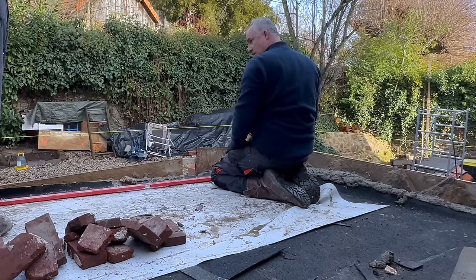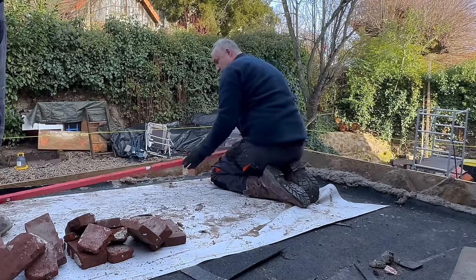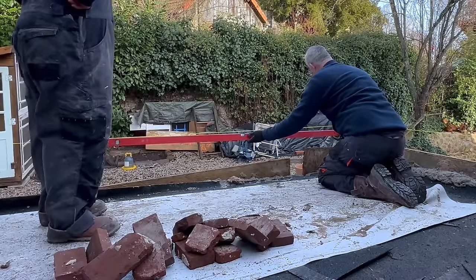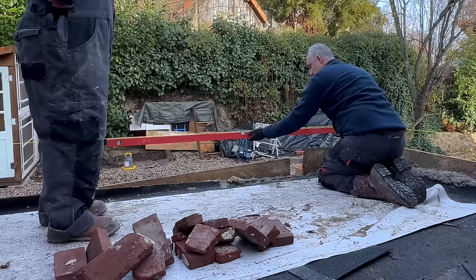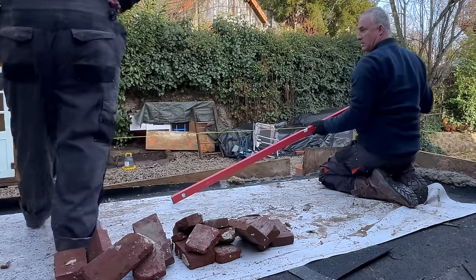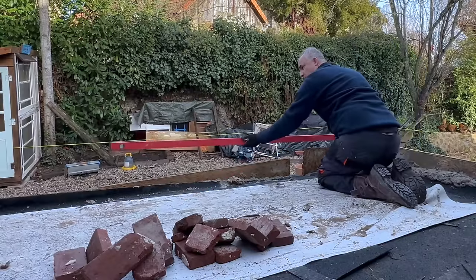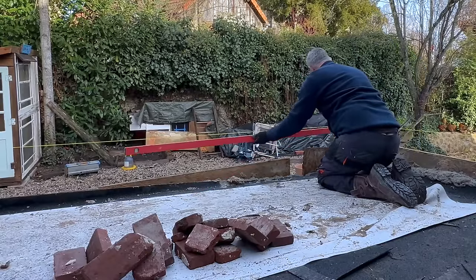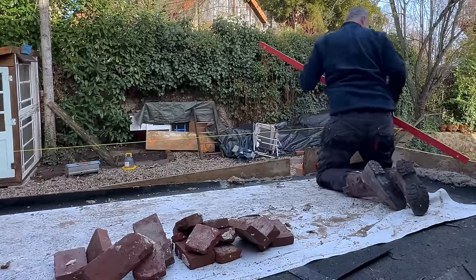I think this would be nice, no? Yeah, it's fine. Okay, so as I didn't charge my batteries for the laser level, I have to do it like this. Okay, so that side needs to come a little lower. And have a look. Okay, perfect. And then let's have a look at this side here.